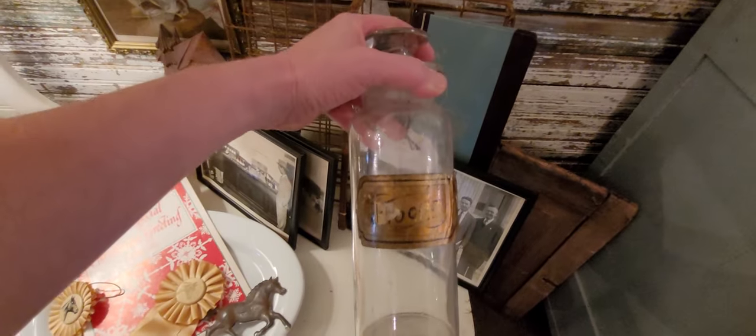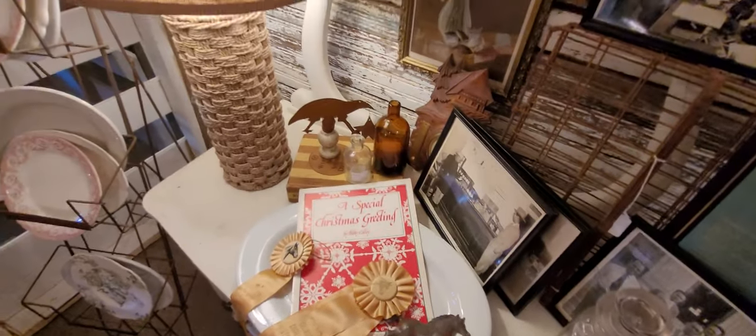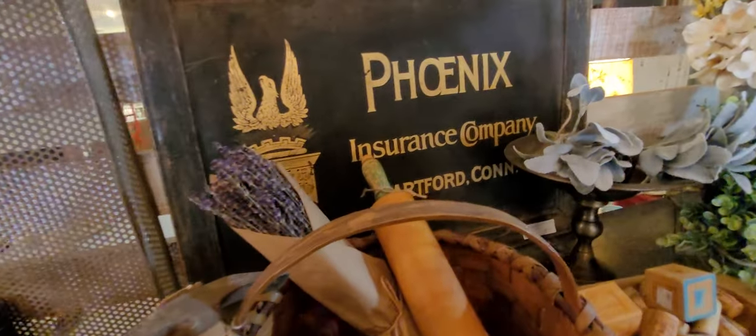I love these jars right here. Some old medicine jars. Wonder how much that is. 58. That's about right for the price. Okay, guys, look at this. You know I love old signage.